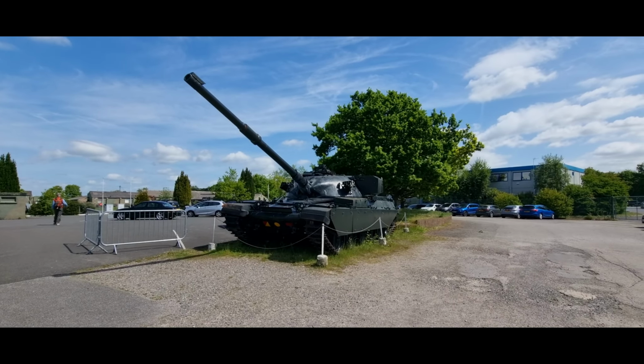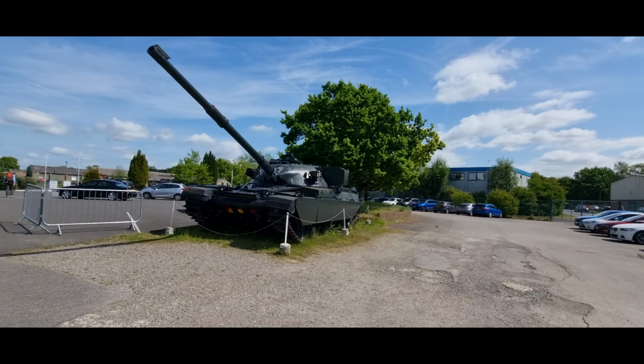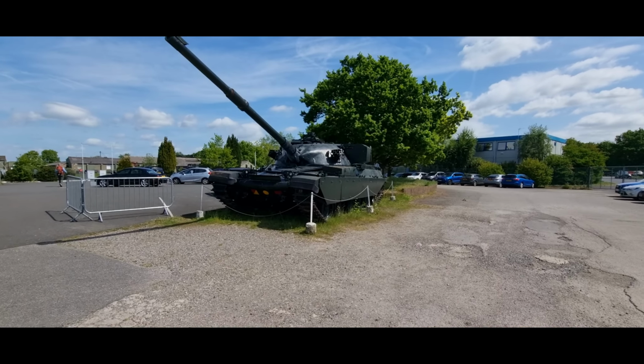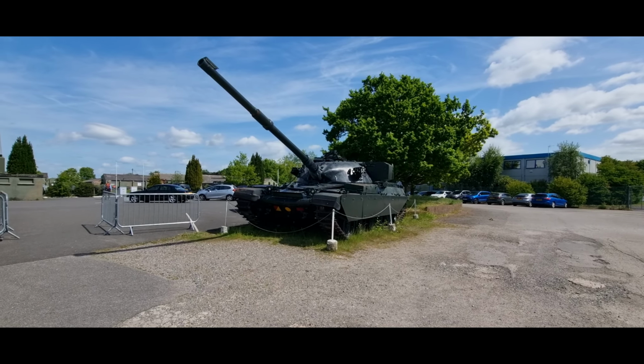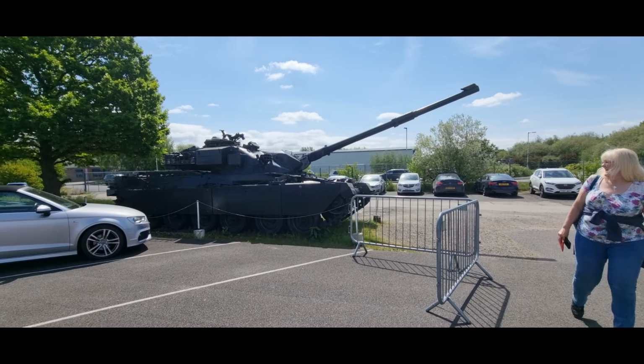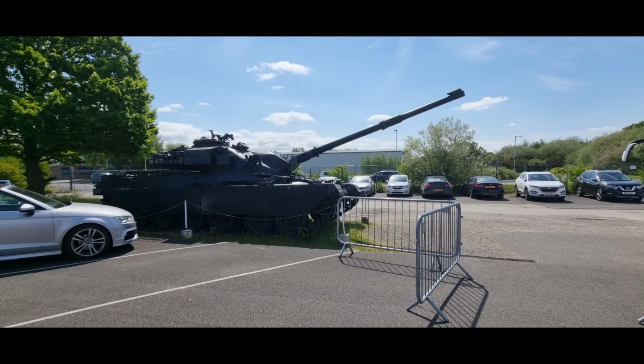Come here, Caroline. What's that? Tank. It's a tank. Oh, you're clever. Comment from the missus: what's a tank doing in an air museum? I think I've got a point.